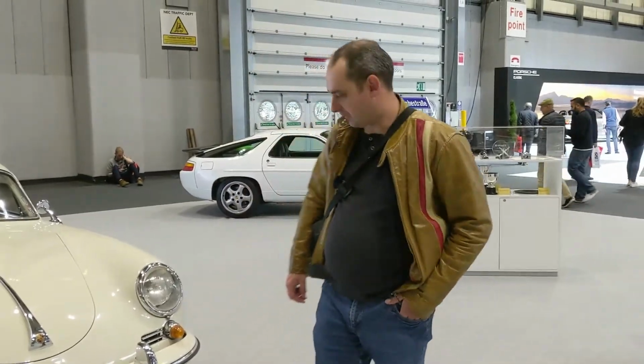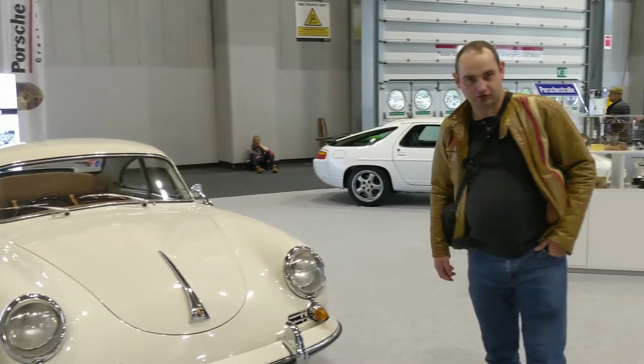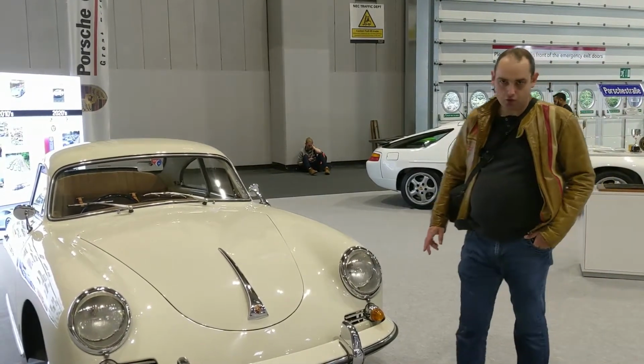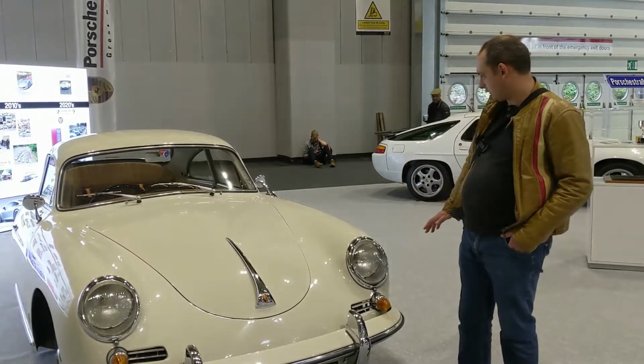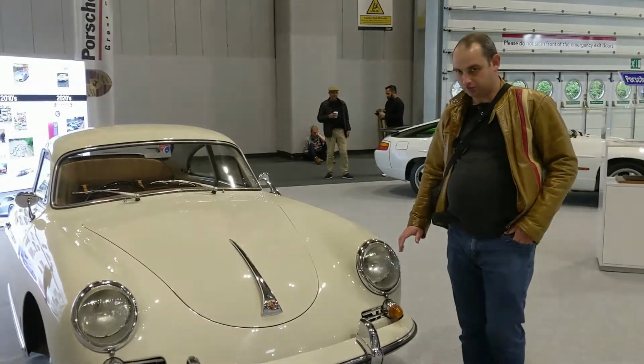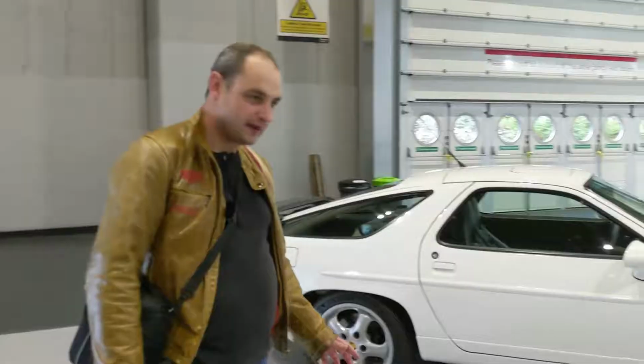And you can still see the design language coming from these earlier cars, like this 356 and then into 911. Obviously perhaps no accident that they do look a little bit Beetle reminiscent, but I am assured that under the skin they are actually quite different.